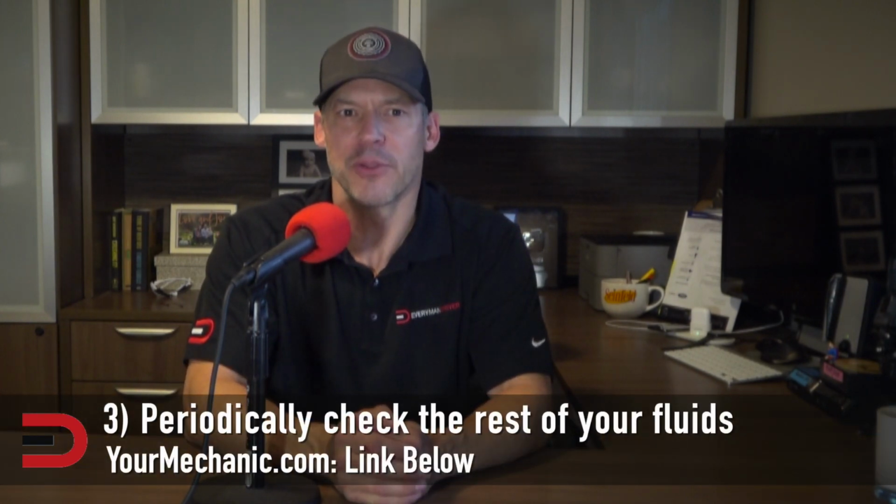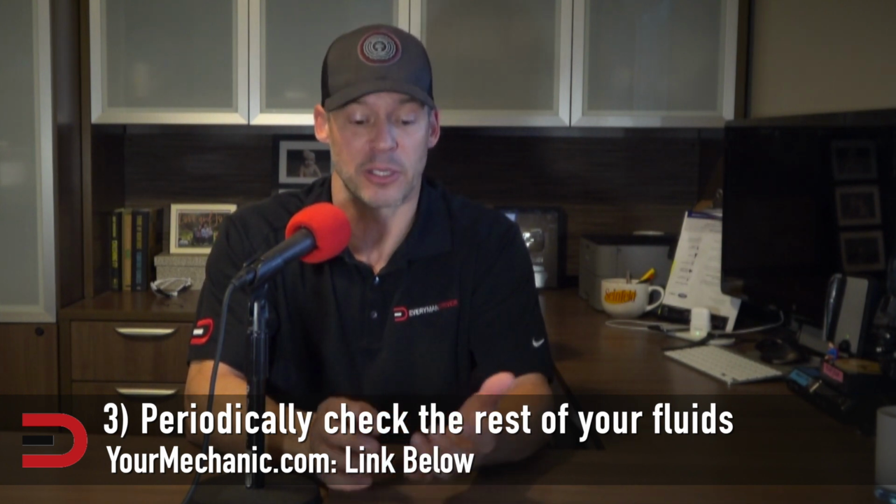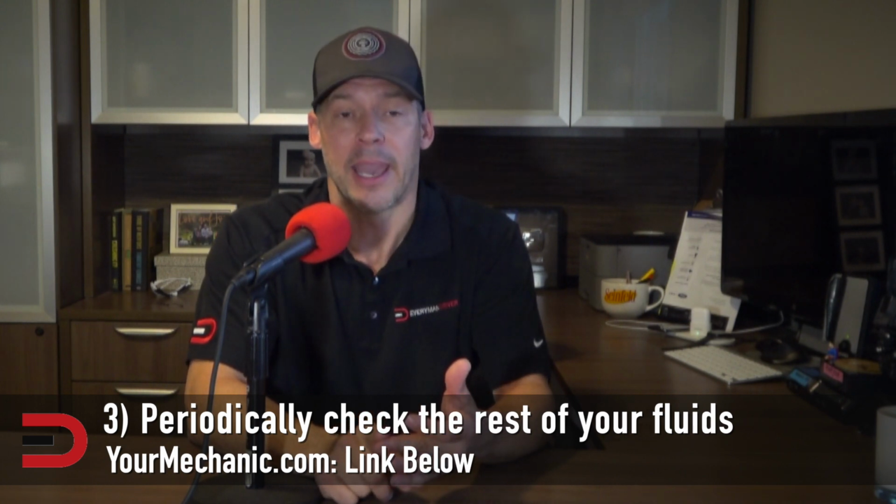Periodically check the rest of your fluids because oil isn't the only fluid in your car that optimizes its performance. Your vehicle also relies on transmission fluid, brake fluid, power steering fluid, and properly mixed coolants. At times, these fluids will need topping off.